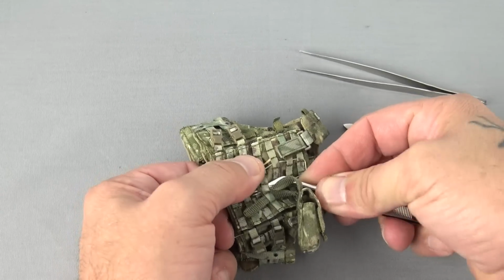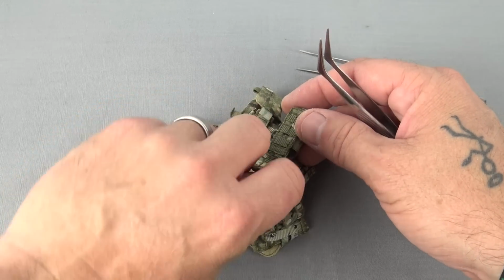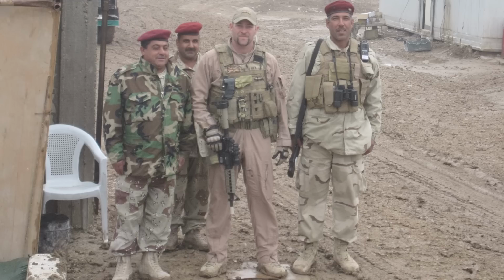Assembling this equipment on a miniature scale will require a variety of tweezers, a steady hand and lots of patience, but I must say, these accessories are incredibly faithful to the real thing. And how do I know that? Well, not only did I use MOLLE equipment in Iraq, but I still own the same set of body armour that I wore in country for more than 3 years.